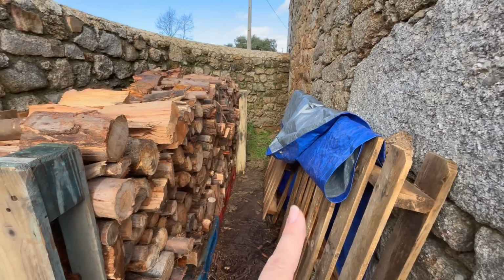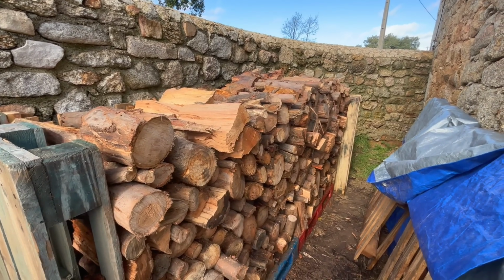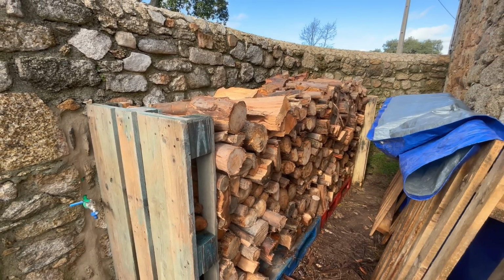At the moment we're just covering it with some plastic sheeting, and unfortunately, because it was raining yesterday when the logs got delivered, a lot of it got wet. So now, as it's not raining at the moment, we're trying to dry it all out.